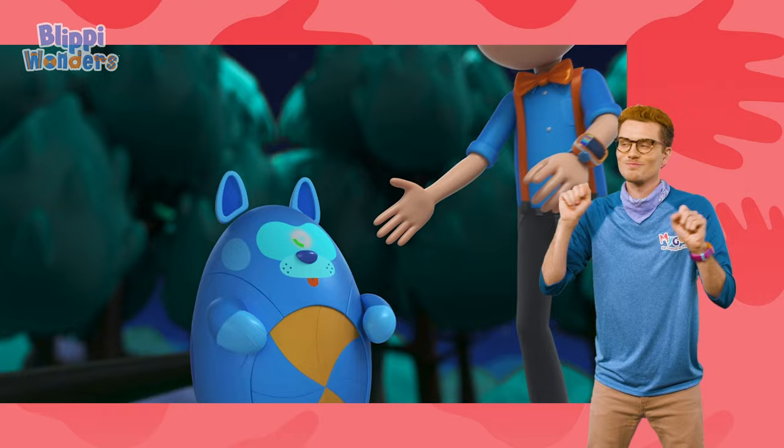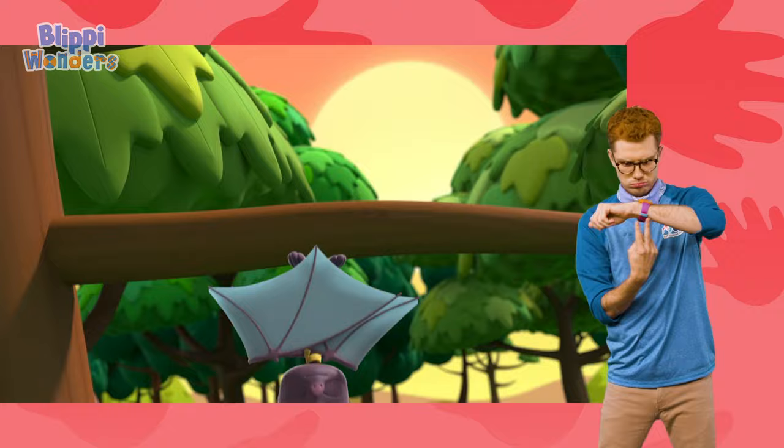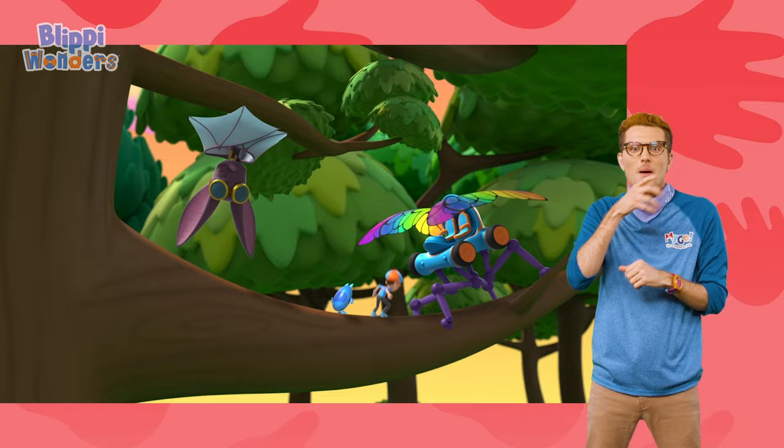Oh, look, it's bedtime. Fun flying with you, Blippi and Debo. You sleep upside down? Whoa! Bats are amazing! Bye, Matt the Bat!